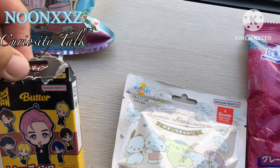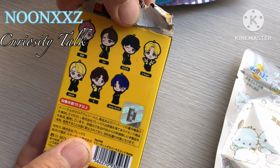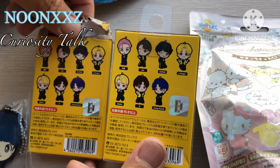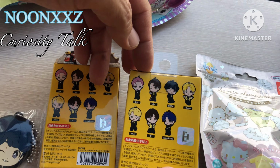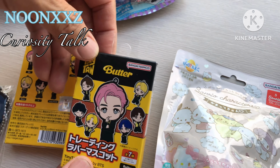Oh, it's a blind box. Hey, don't shake. Okay, we're getting this guy. What's his name? Suga. Okay, we're getting Suga. I'm not going to open the packaging because I want to keep it new. And this one, we're not going to open it. We don't know what's inside. Hopefully we're getting another one. You want to open it now or not? We can open it later, right? Yeah, okay.